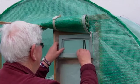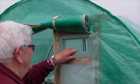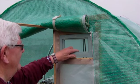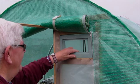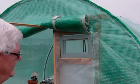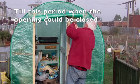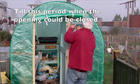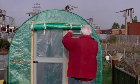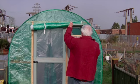I tested the opening light frame in the opening earlier, just in case there were some adjustments required, but none were. Happy with the fit, I purchased some hinges, fitted them, and then screwed the opening light into the frame.